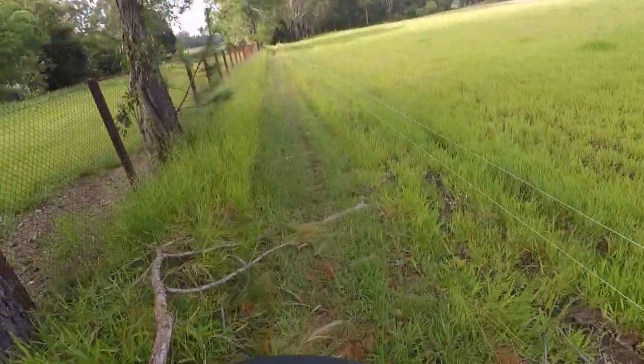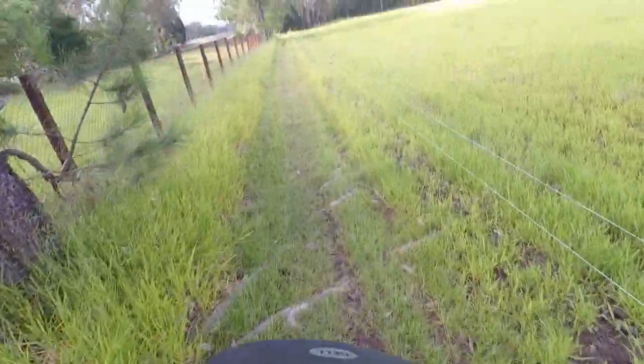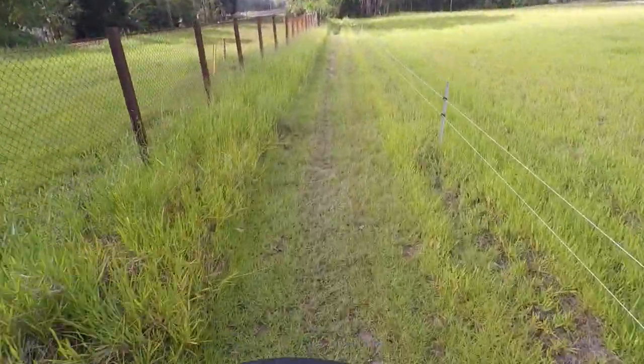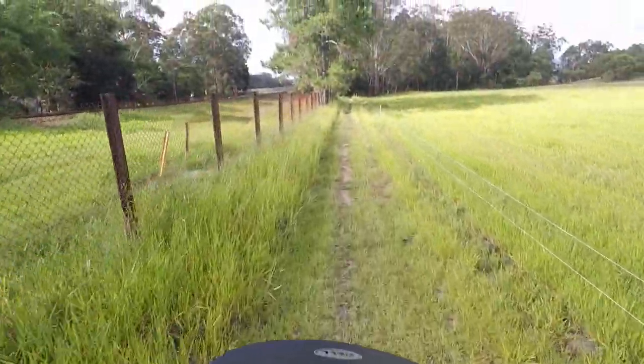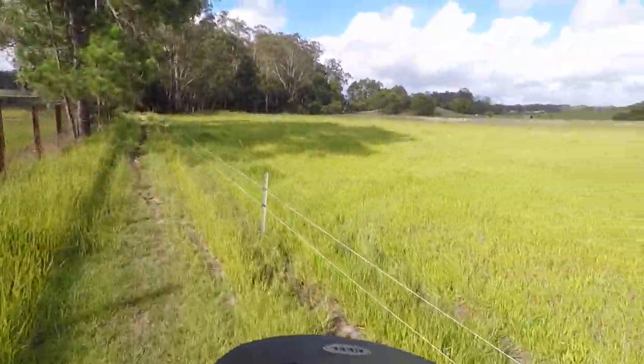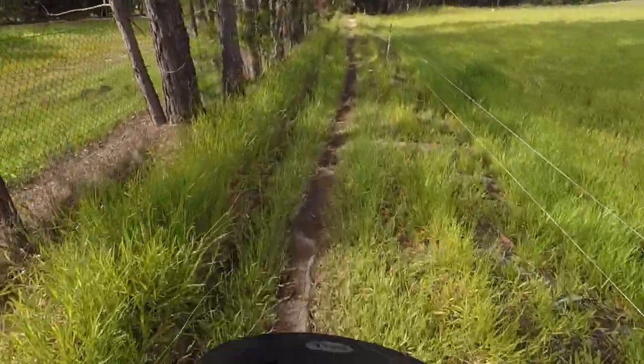There's been a vehicle in here. This is really bumpy here, very, very slow. There's been a vehicle in here, I don't know if you can see it, but the tracks are there. So I'd say the farmers probably get their four-wheel drives out and do a fence run.